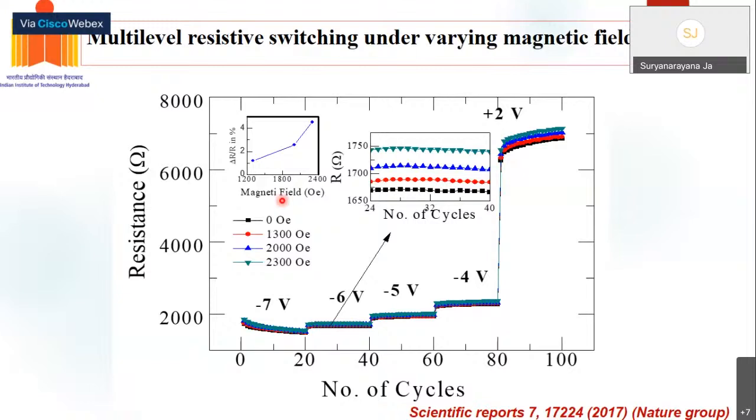If you plot the graph between the magnetic field and the change in the resistance, we could see almost a 4% change in the resistance, a 4% change in the magnetoresistance of the device. That means this is very significant, and we are able to tune the resistance state. One can also obtain multi-level resistive switching with the magnetic field. We are able to tune the resistance state with the magnetic field. That means the multi-level states can be accessed using different magnetic fields.